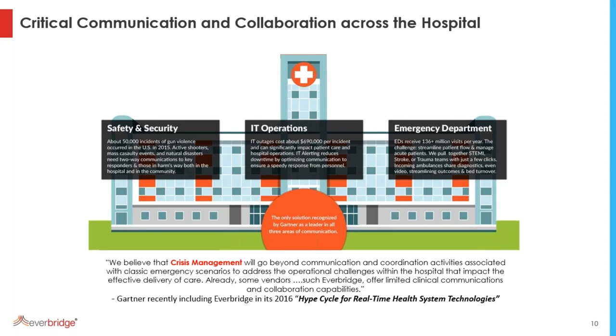We also do communication work around IT operations for critical systems, everything ranging from EMR downtimes to when a refrigerator with medications might go out, for example. And we provide alerts to IT and maintenance teams to rapidly respond and collaborate around resolving those issues in a timely fashion. And then the last area we work in is really clinical care.